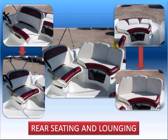Alright, taking a look at the rear seating. The rear seating is pretty interesting. Once again, taking another view of the captain's chair, you can see, like I said, it is wide enough for two, and then this chair also swings around, like you can see in this picture here, to where it actually goes parallel with the boat from front to back.